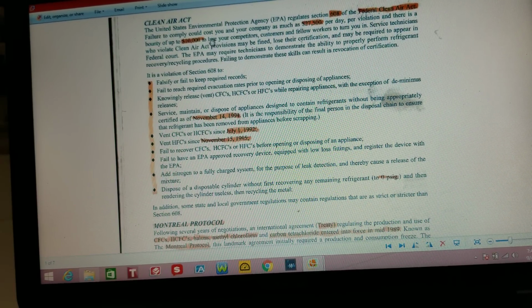And then also, if you see somebody that is working on refrigerant or refrigeration equipment and they don't have their certification, you can go and turn them in to the EPA, and the EPA will pay you $10,000. So when people know this, they'll also be the watchdogs for the EPA. So that's why they do it.